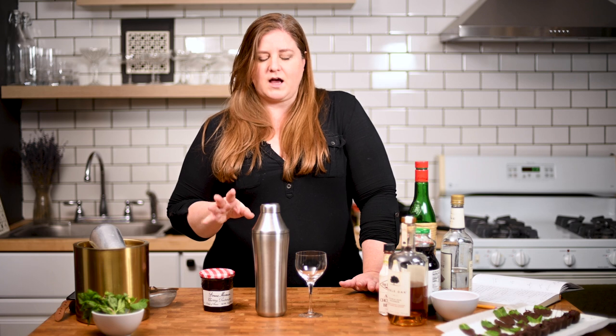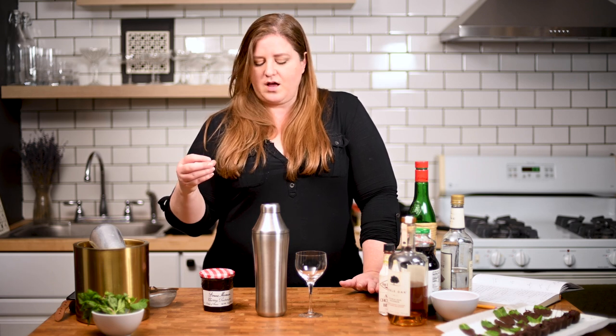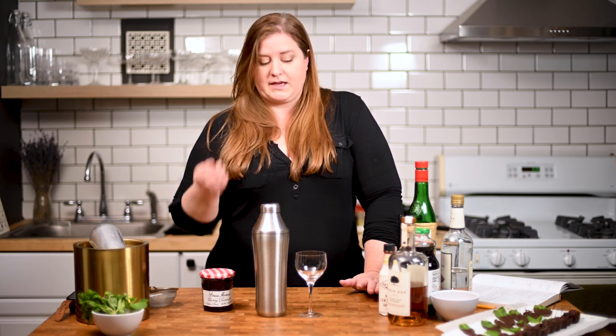They're usually wine-based. They're usually served over ice with a straw. We're gonna be using one of the elements, a preserve, but we're gonna be serving this up and straining out all of the pieces of fruit that might be in it. This cocktail fulfills all of my fantasies for a dark chocolate cherry covered bourbon drink. That's exactly what it is.